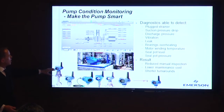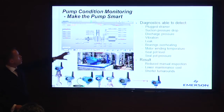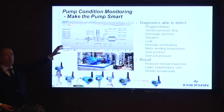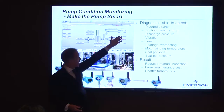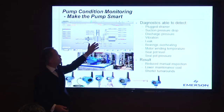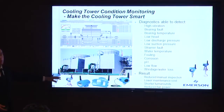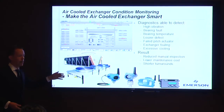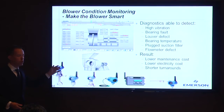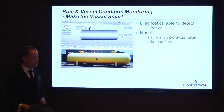But basically, we do the same thing for pumps. On a pump, you would put vibration and other types of transmitters. You use the same software, but different expert algorithms to compute the health of the pump. The algorithm computes different types of diagnostics relevant to pumps, but the result is basically the same. Again, cooling towers: different sensors, different expert algorithms, but the same software and pretty much the same result. And on and on with different assets: air-cooled heat exchangers, blowers and fans, compressors, etc. Even corrosion on tanks and vessels.